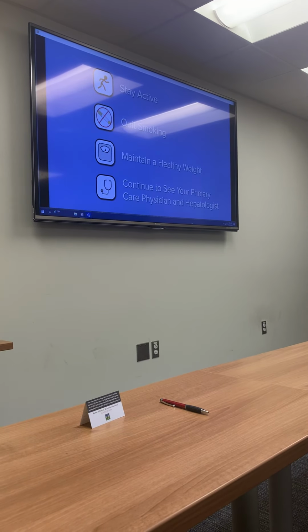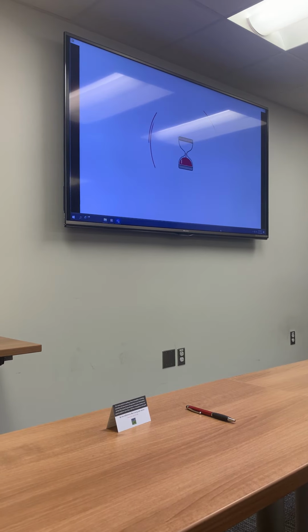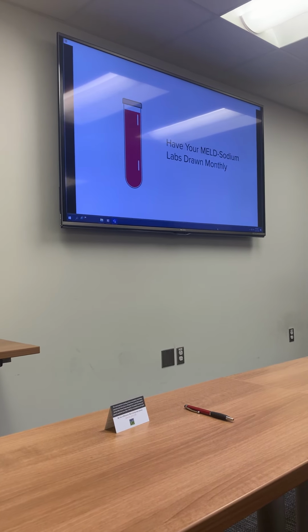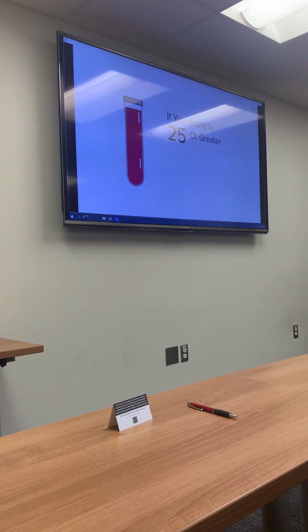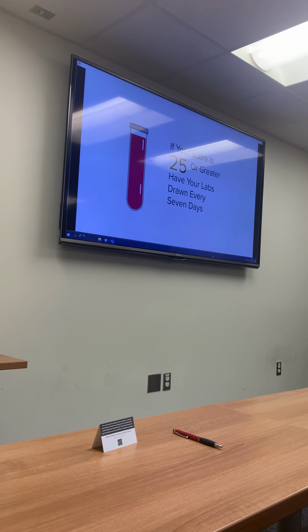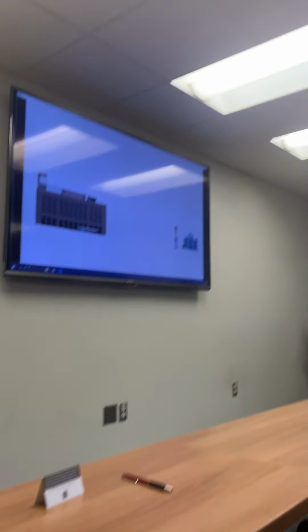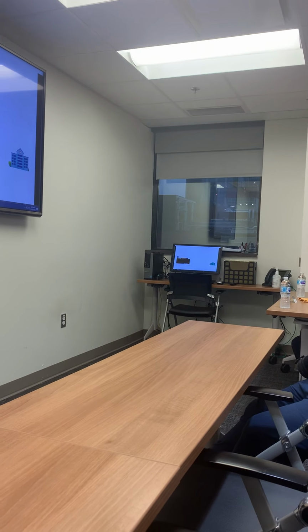physician and hepatologist. While you are on the liver transplant wait list, you will also need to have your MELD sodium labs drawn monthly unless your score is 25 or greater. If your MELD sodium score is 25 or greater, you will need to have your labs drawn every 7 days. If you don't live close to an Ohio State lab facility, we can fax lab orders to a lab that is close to your home.